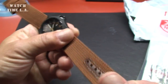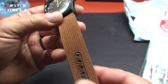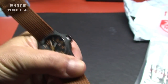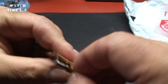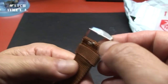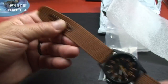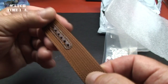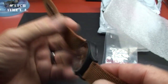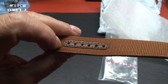This band seems every bit as good as the one that came on my Seiko 5, actually, this canvas band. It's very heavy gauge. The buckle is also very heavy gauge. I doubt it's stainless, but it's still a pretty good band. In fact, I would say that in addition to the packing and the shipping, if I just bought it to put on another watch, I would pay $3 for this. It's very, very heavy duty. Very well done. Both sides, a little piece of leather.